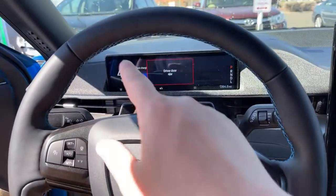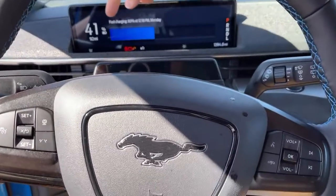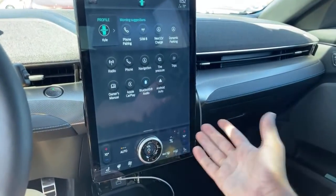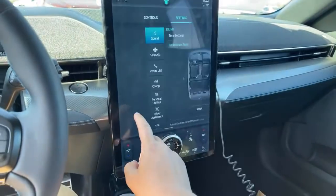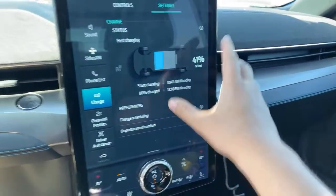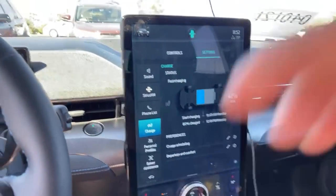Personally, I like this adventure, but yeah, there's nothing in the vehicle showing rate of charge. Charging is critical. No one gets it. It just says driver door ajar, full accessory power active. I don't care. Doesn't show anything here. And there's nothing you can do in this screen to show charging power. You go to your trips, you go anywhere. It doesn't show anything about your charging. And even if I go into the charging settings, it just shows our state of charge. It shows when we're going to reach 80%, but it doesn't show how fast we're going to get there, which I just think is ludicrous, truly ludicrous.